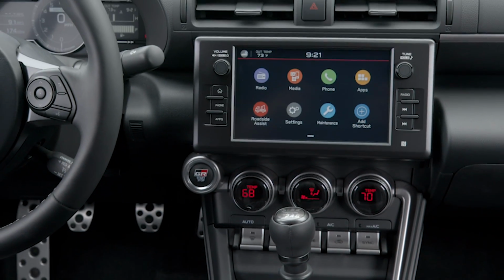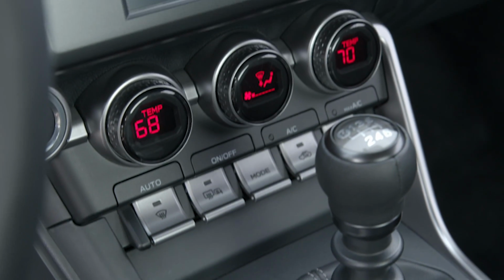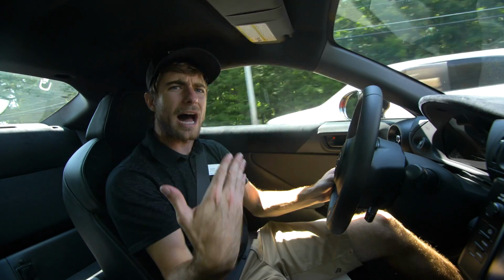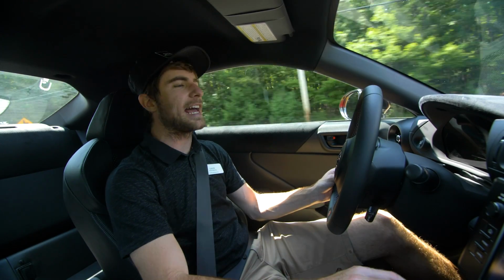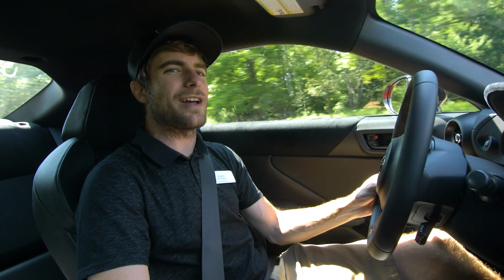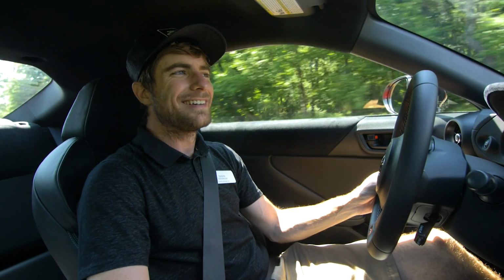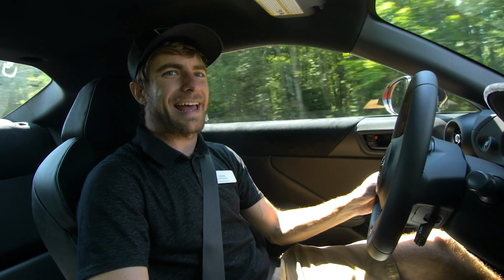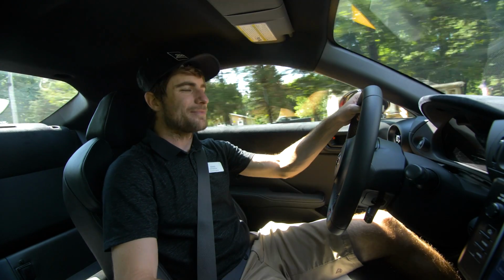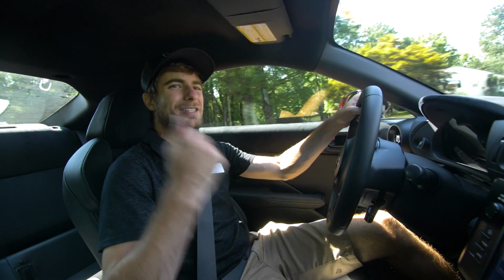I also love these digital gauges that are built into your AC knobs. So you see the temperature on the knob, so it's very easy to glance down and be like, okay. But the e-brake is suspiciously in a very convenient spot, and I don't think that was by accident. If I went up to Entry for fun, it is right in the right spot to be stupid.